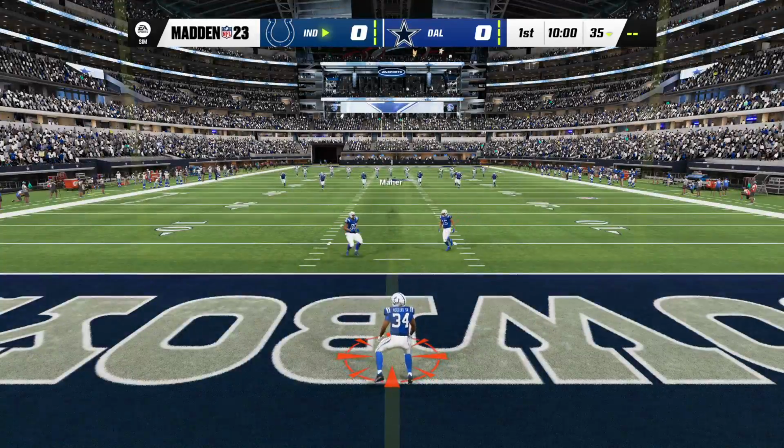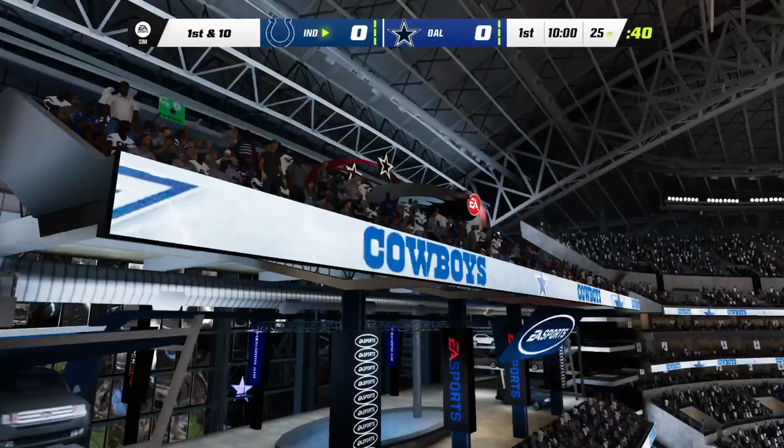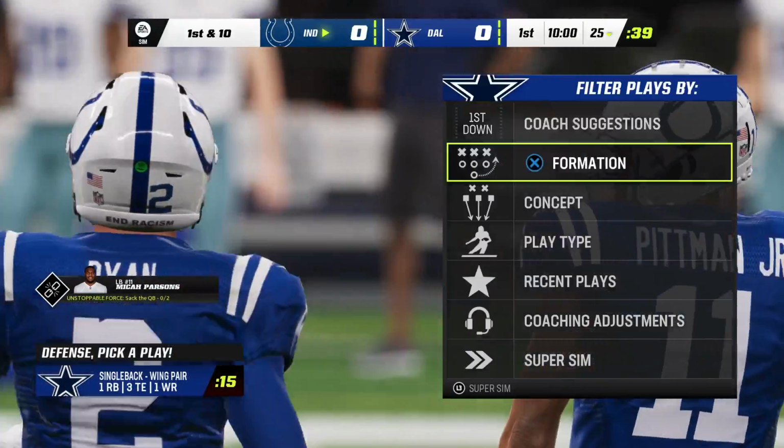Underway here at AT&T Stadium. And we will not see a run back on the opening kickoff. This will be a touchback.